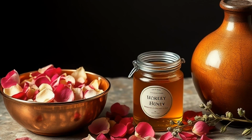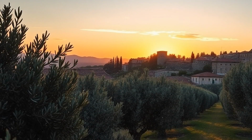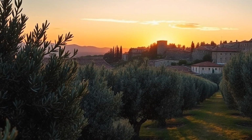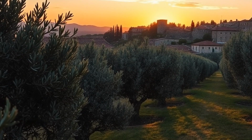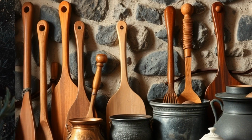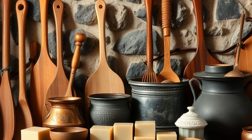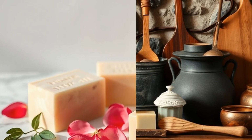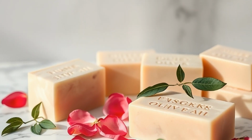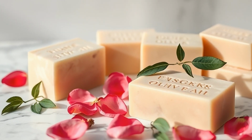Modern companies have improved on Roman techniques. Thankfully, no more crocodile dung, but the basic principles remain. Natural exfoliants like ground almonds, moisturizing honey, and cleansing clay are still popular. High-end brands even market their pearl-infused products as a connection to ancient Roman luxury. The biggest difference? We now understand the science behind why these ingredients work, while the Romans discovered their benefits through trial and error. Thanks for joining us on this fascinating journey through ancient Roman beauty secrets.